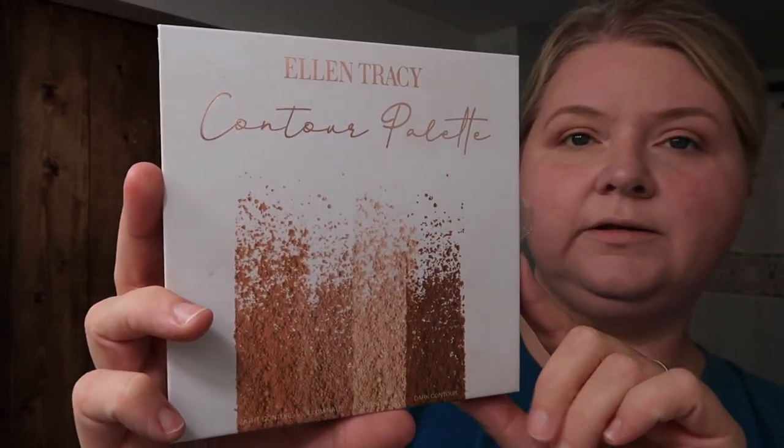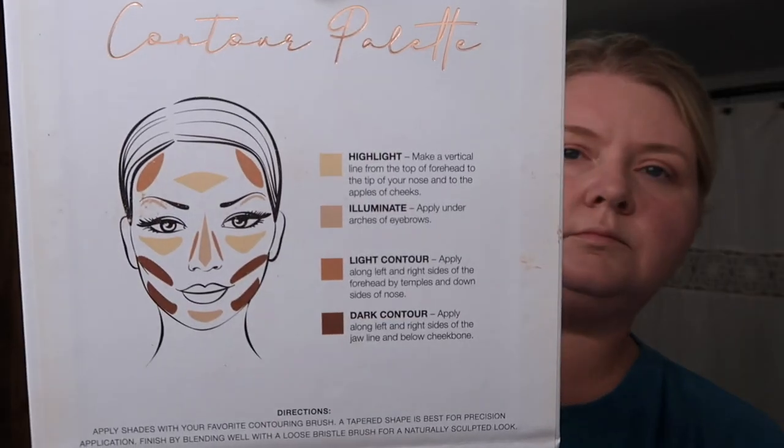This is the contour palette I was telling you about. It's $4.99. It even has a little diagram on the back that shows you how you're supposed to apply it, which is helpful to somebody like me who is not a makeup guru in any way. I really found that helpful. I just use my fingertips to apply the highlight part because I don't have a highlight brush. I need to get one. But it does definitely brighten you up under your eyes. And I like to put a little bit right under my eyebrow also, on your brow bone.